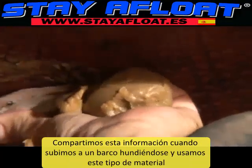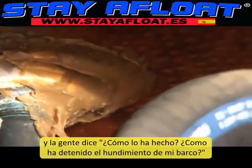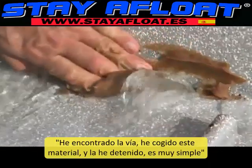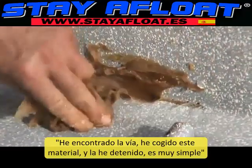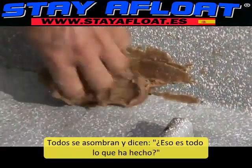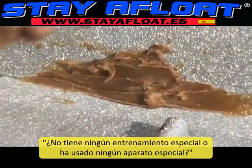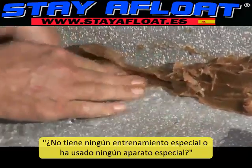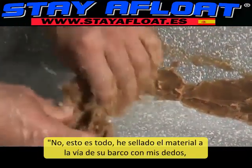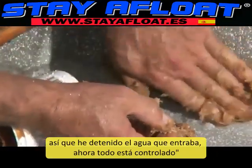When we get on board a boat that's sinking and we use this type of material, people say, "What did you do? How did you stop my boat from sinking?" I say, "I used this material and I just pushed it in. I found the leak by the water flow and I took this material and I pushed it in and stopped the water from coming in. It's fairly simple." And they just look amazed, like, "That's all it took? You didn't have to have any special training or use any special devices?" I said, "No. This is all I used, and I used my fingers and I pushed it in where you had water coming in your boat, stopped the water from coming in, and everything's fine."